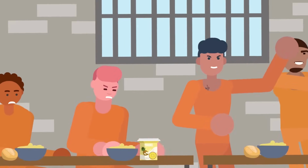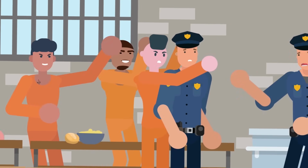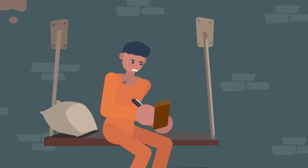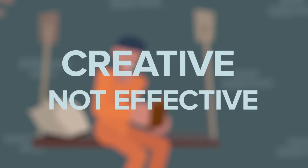Other inmates are taking a more aggressive approach and starting riots or taking guards hostage. Those usually end in a standoff and hostage negotiation that's highly unlikely to end with release. But some inmates take more creative approaches to escape. We said creative, not effective.